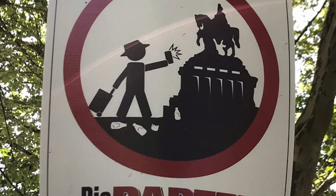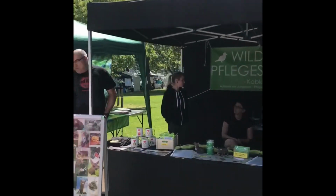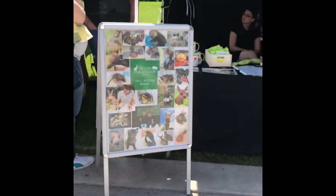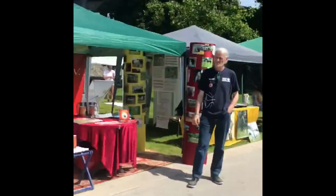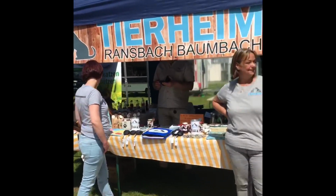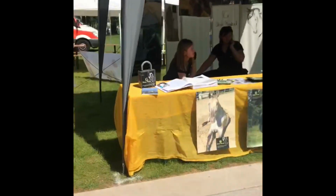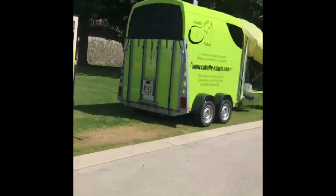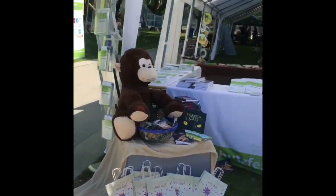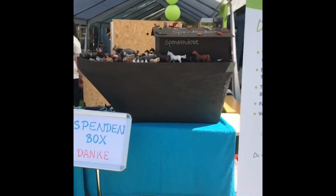So I'm not exactly sure what this poster is supposed to mean. Tourists go home or terrorists go home? I'm not sure. As we went over to Koblenz, we ran into a random animal pet type fest. I'm not sure, but it was pretty fun for the kids. There were even some kids' books in German that they gave out to our kids. They seemed to enjoy it, but it was really neat.